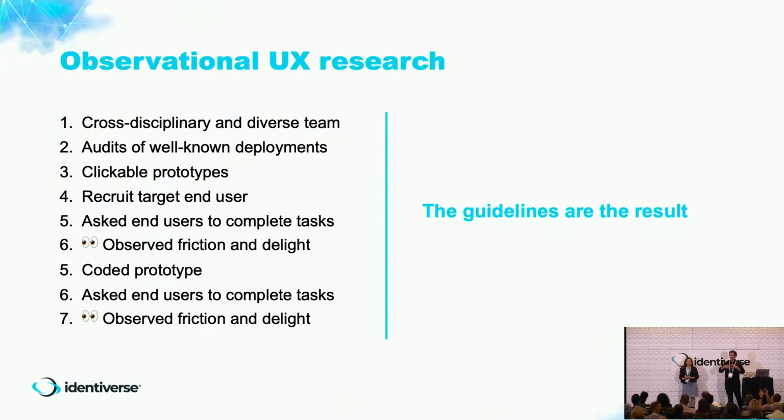Meaning, it's a big document, there's a whole bunch of guidelines in there, but you can pull any bits and pieces you want for your implementation of security keys. And I should say the intended audience for these guidelines, they're project managers, UX researchers, UX designers, software development engineers, software development teams. That's really the intended audience.